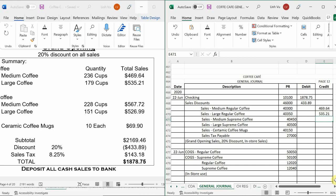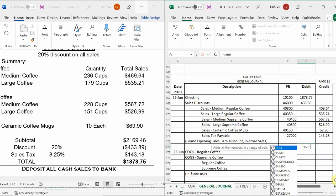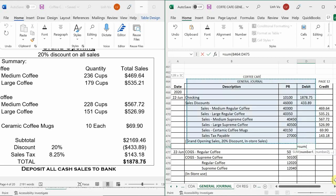Supreme medium is 567.72. Large Supreme is 526.99. Coffee mugs is 69.90. And sales tax is 143.18. Okay. So again, I'm going to go ahead and run my formula to ensure I made no typos here.